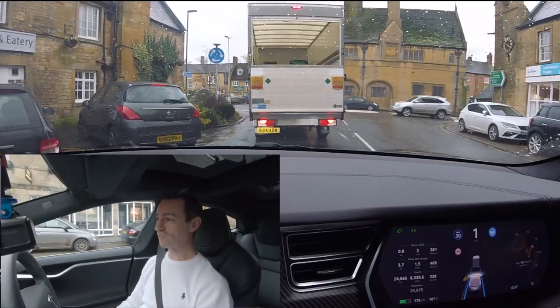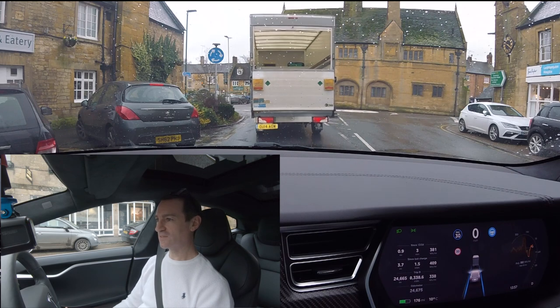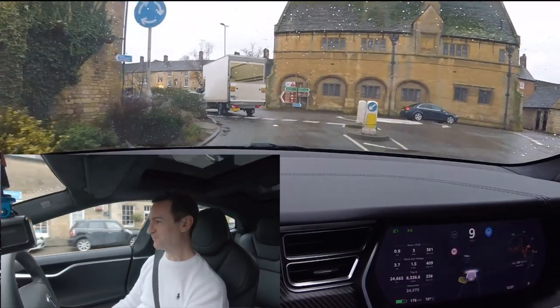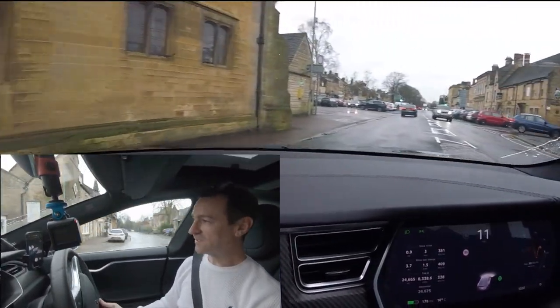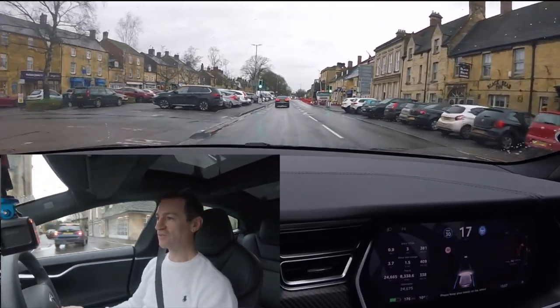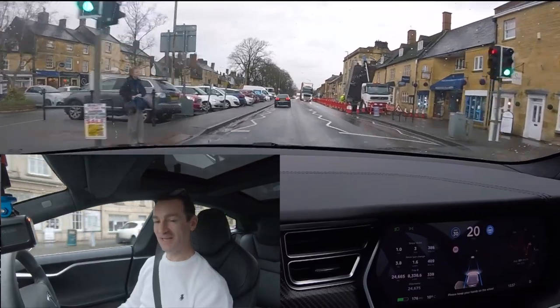I'm still on autopilot right up to this roundabout. Autopilot's still on, the car has stopped because the car in front has stopped, and now I have to take it off and take over to get around the roundabout. There are a couple of roundabouts on this trip that I will attempt to go through on autopilot. It's a bit hit and miss.